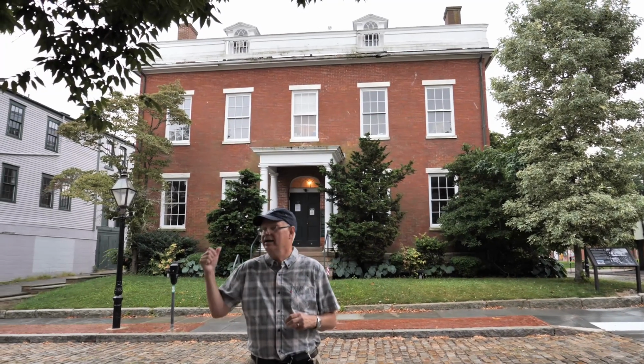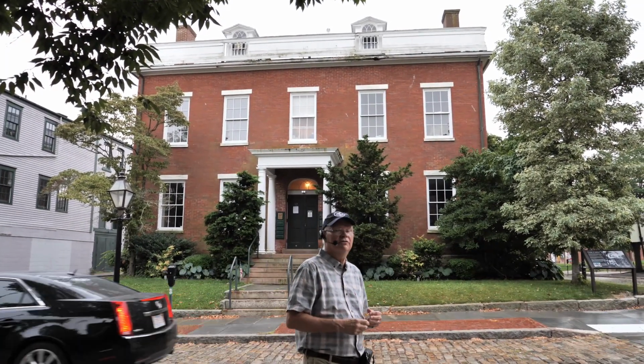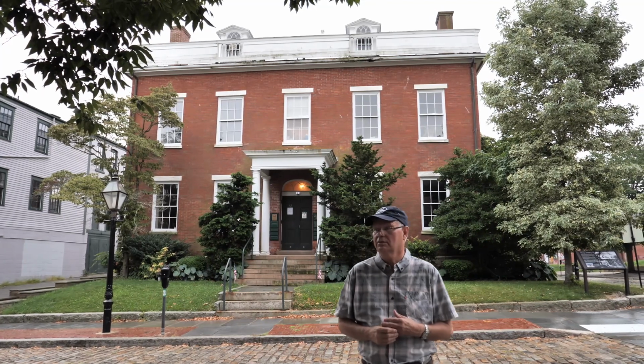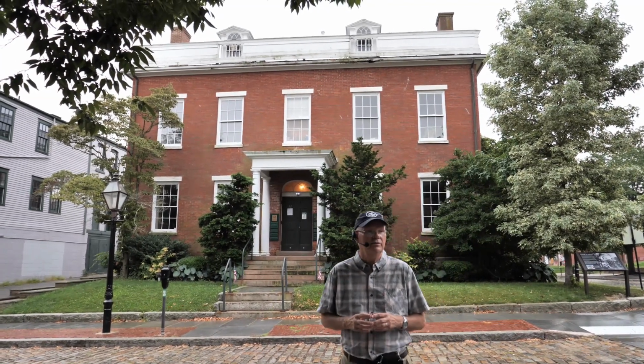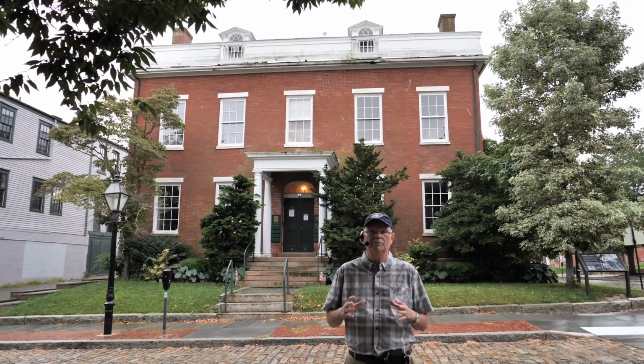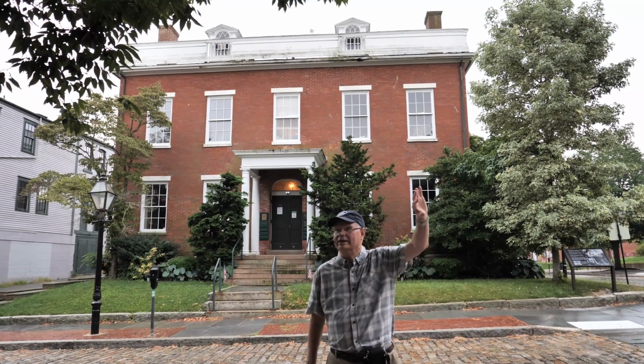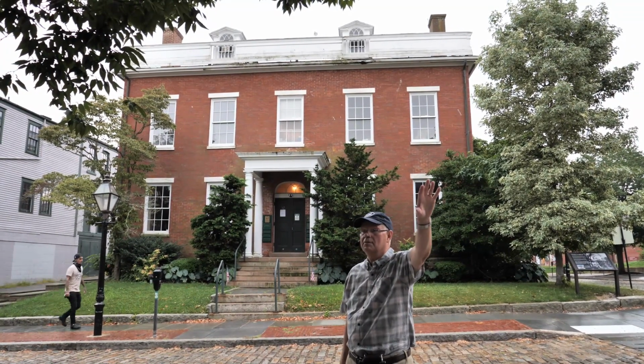The building behind me was the home of Andrew Robeson. And he was a pretty interesting guy. Again, before I forget, this house was also moved. It was directly opposite the house originally.